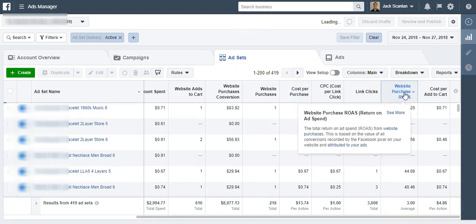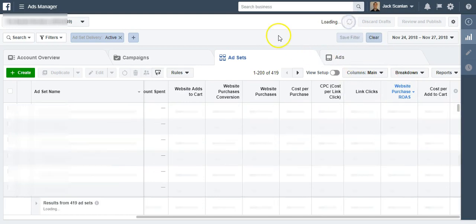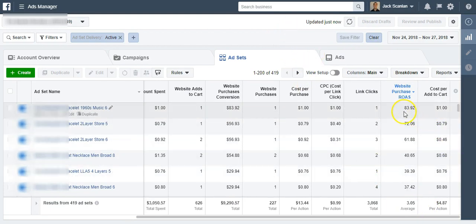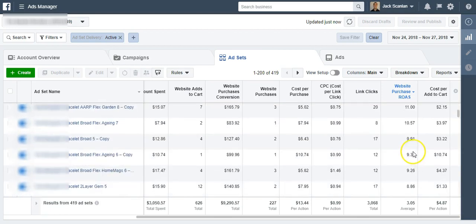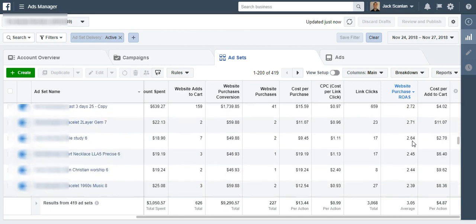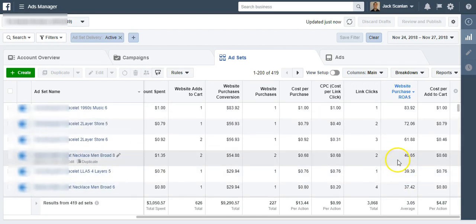Okay, if we sort this column by return on ad spend, let's refresh this here. Okay, sort this by return on ad spend, and it just went up a little bit, 305. Okay, so look at this ROAS, 83.92, 72.06, 61, 40, 39, 37, and if I just keep scrolling down here, look how many of these are over 2 ROAS, right? We got a lot of ad sets over 2 ROAS in this column over here. Okay, so that means we have super high ROI on these ad sets, right?